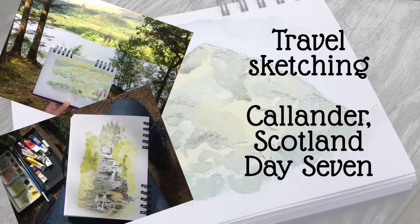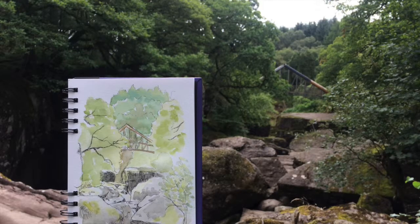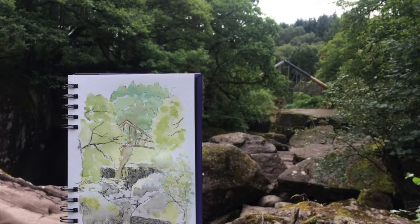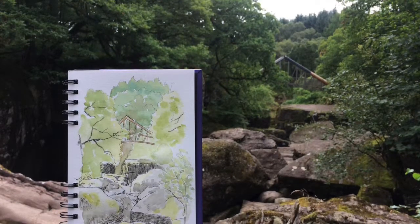Travel sketching in Scotland, day 7, Callander. This was our last day in the Trossachs, so we drove to Callander and parked at the Crags car park. And from there we walked up to the waterfall car park, which takes you up to Bracklin Falls, which is where this sketch was done.